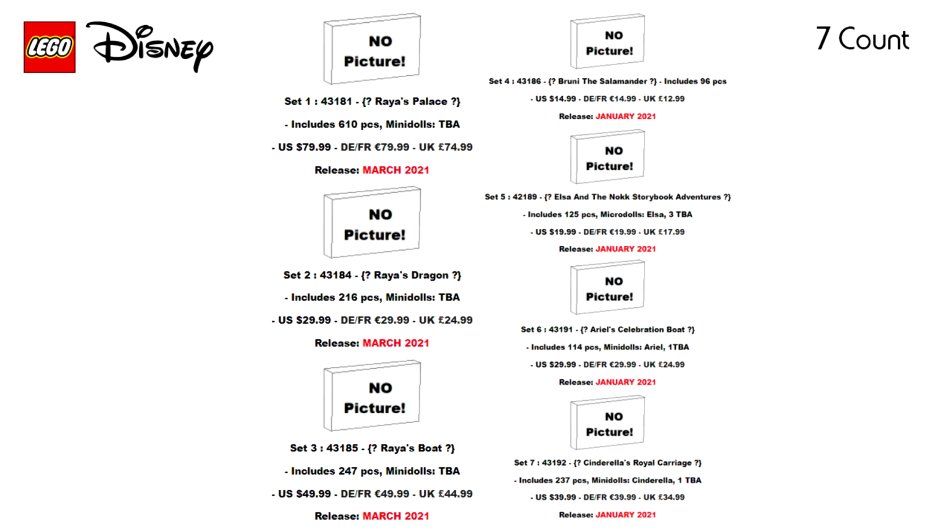That will include 125 pieces and 4 of these micro doll characters. It's sort of like the books that we saw back in January of 2020, though this will be based on Frozen 2, I believe, and will retail for the same price of $20 in January.